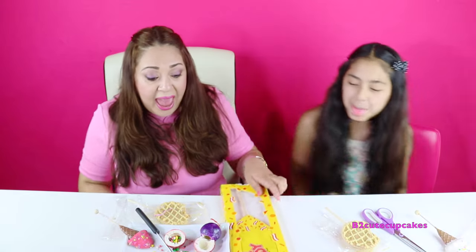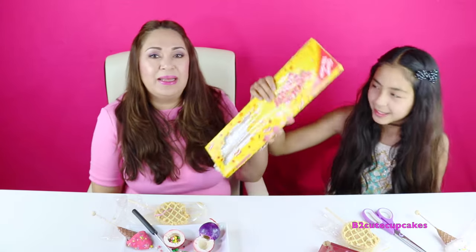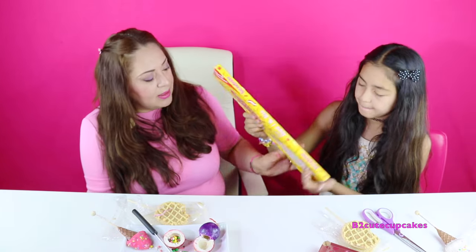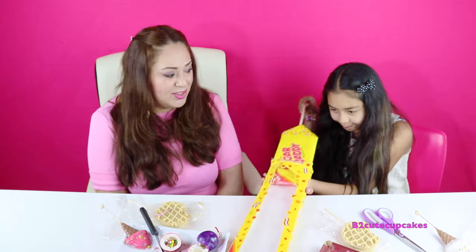All right, so now we are going to open this giant Sugar Daddy lollipop. Get it out. Yay, I'm going to get it out. It's huge. Woo! Now open it. Wow! Oh my goodness! It's huge! It's almost the same size as my head.